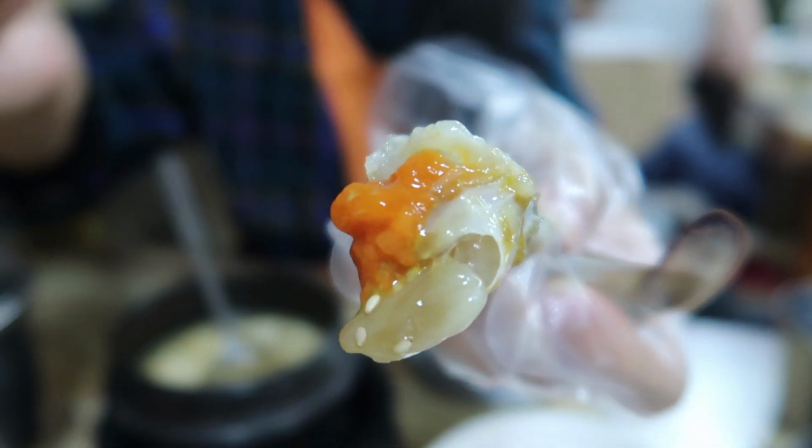The sauce is very light. It's more to give it some salt. There's a bit of savory saltiness from the soy sauce, but otherwise the main flavor is the crab. Tastes a little like sesame. Yeah. The raw crab doesn't taste like how I thought it would, but that's an experience.